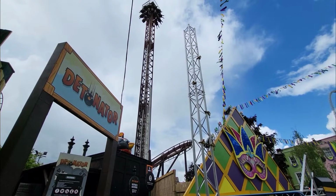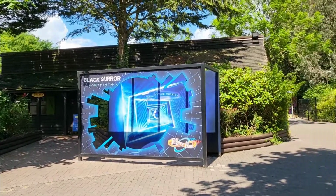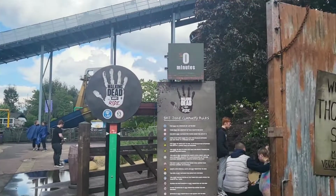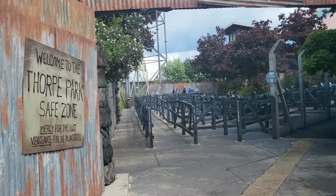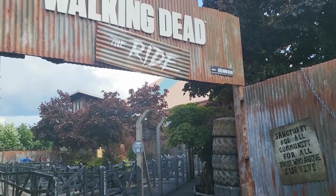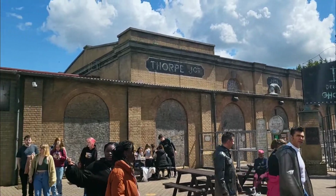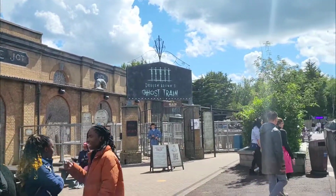And of course, there is a drop tower, right? As an indoor attraction, you will find the Black Mirror Labyrinth, which is really high-tech and fun. Then you got Walking Dead, which is actually a rebranded existing coaster. The branding is nothing special, and the coaster experience is just lame. And then the Ghost Train, which I didn't get, but we are gonna talk about that later on.